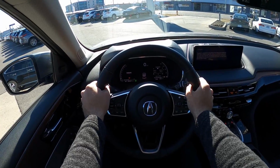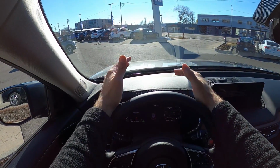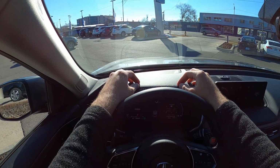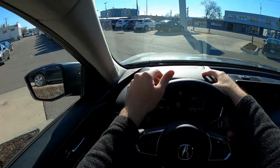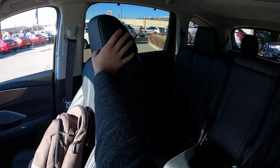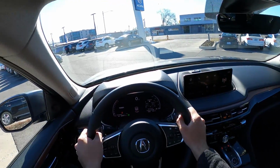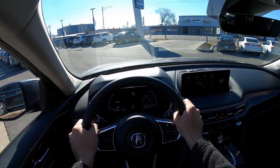Well, let's talk about visibility here in the 2022 MDX before we set off. Visibility of the hood is actually pretty good. It feels pretty much the same as the older MDX. I love the leather dash on this. There's your visibility through both of the mirrors. And then here's throughout the rest of the rear, which is actually better than the old MDX. So we went over visibility too, but let's set off.